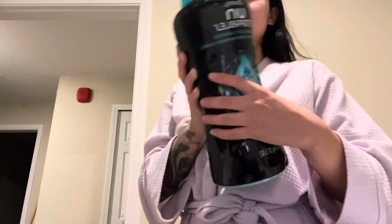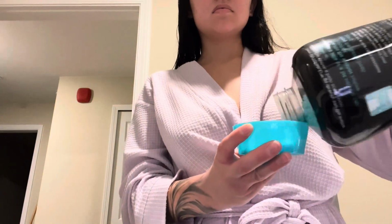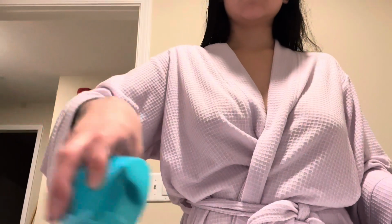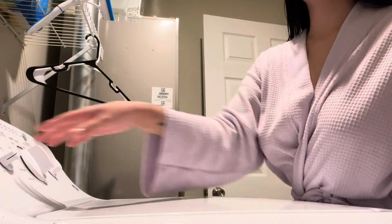Satisfying. I look like Shrek. I look like Fiona. Look at this box coming right now. I should probably use a Liga, but I'm too lazy to look for one. Don't laugh because I look very goofy right now. This is the process of beauty.